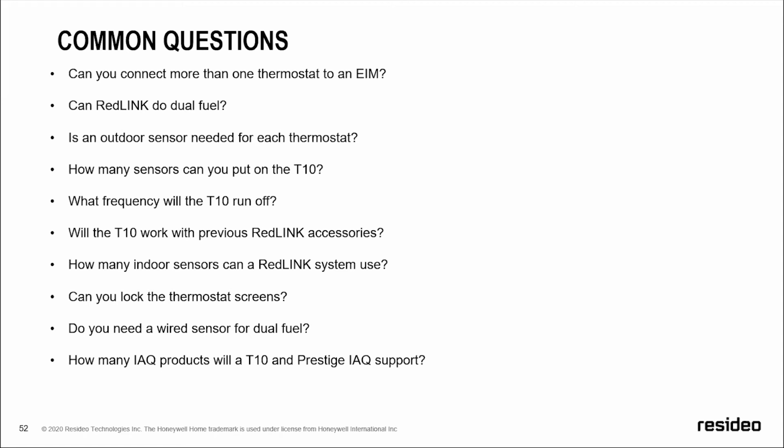One thing I'd like to add on that indoor sensor, Sean, is that you can also use it as a dedicated humidity sensor, say in a crawl space, to run just a dehumidifier in certain parts of the house. If you wanted it to do that, you can designate one to be a dedicated control, which is very helpful. That's a great point. Yeah, a lot of flexibility there.